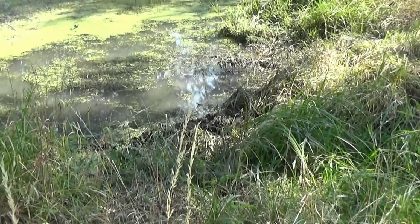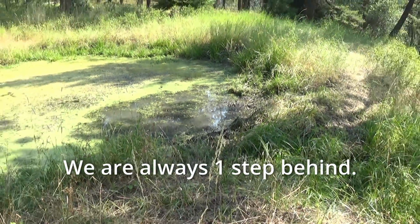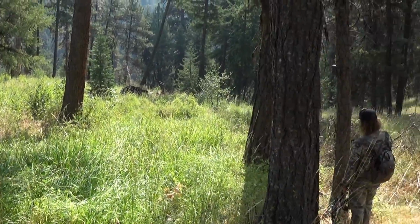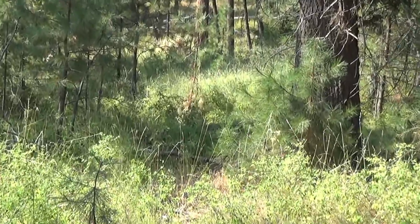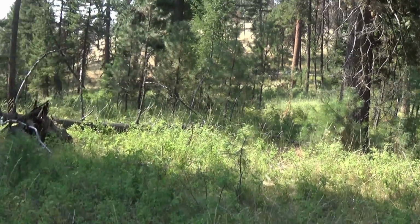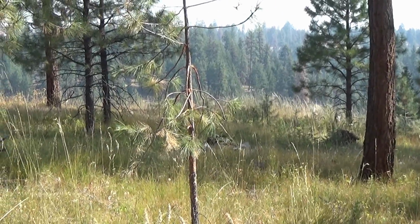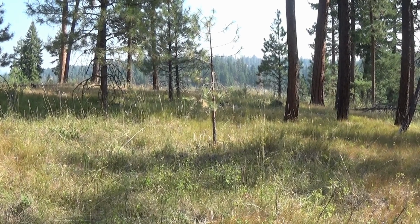He was in here last night. He tore this place up. You can see the dirty water. He came in right there and went to town. We're gonna see if we got any footage of him. It's gonna be night. Got some decent rubs out here. That's a decent one. That was beat up pretty good too. We're on the right track. We're getting closer.